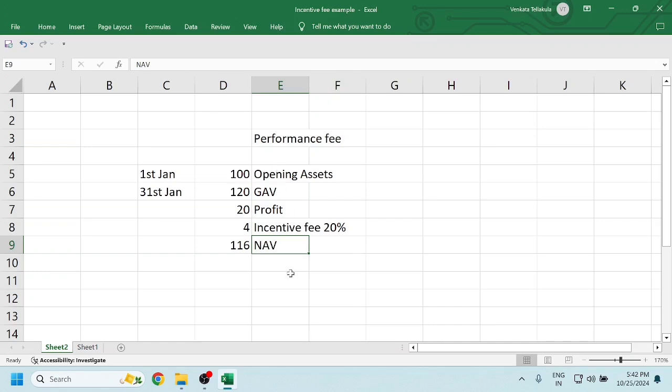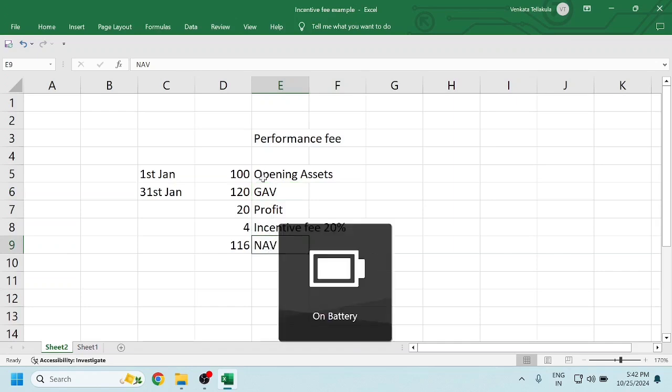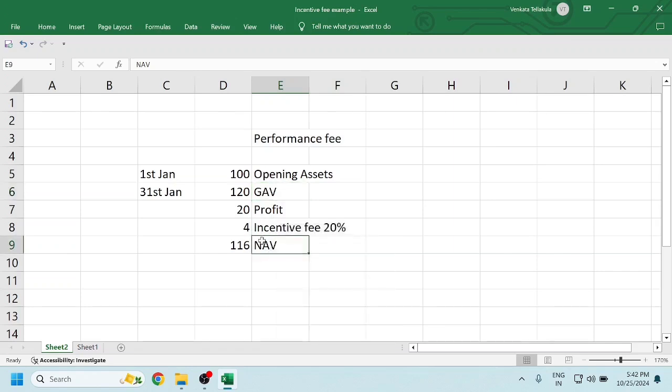But in the hedge funds, there is an incentive fee. That's the reason you will see these two values, GAV and NAV. Before the incentive fee, it is called GAV, and after the incentive fee, it is the NAV. Simple. Okay. And now, this is the NAV.